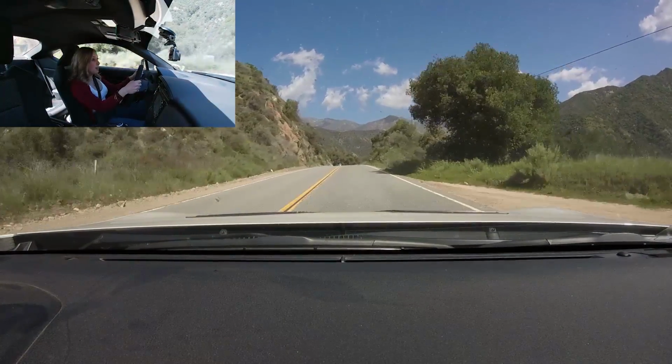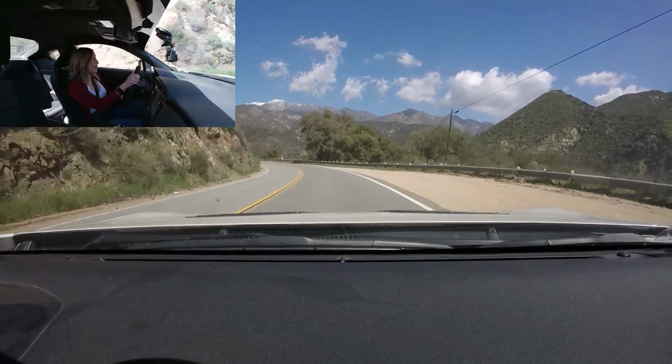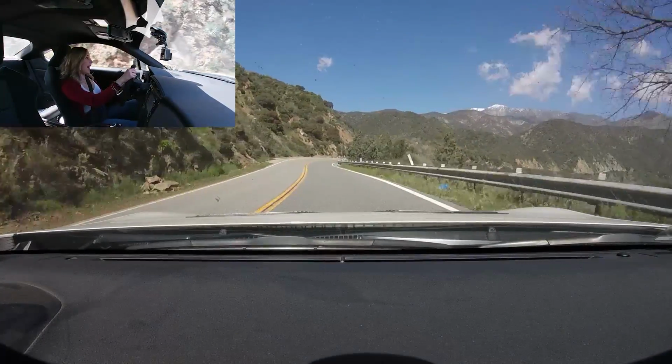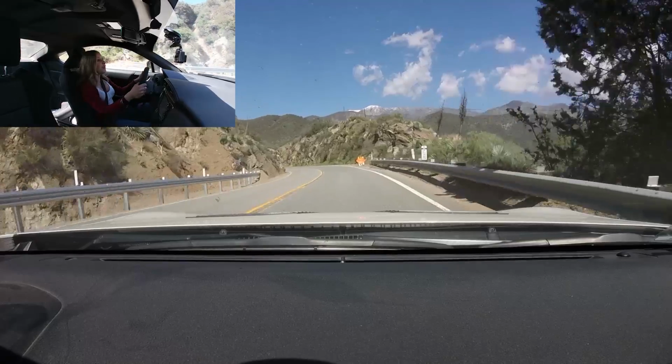I really like that, but I do really like these coilovers. When I go over bumps, it doesn't feel like I'm in pain every time. So I really like that with these, but I can definitely see why they're in direct competition, because they do feel very similar.